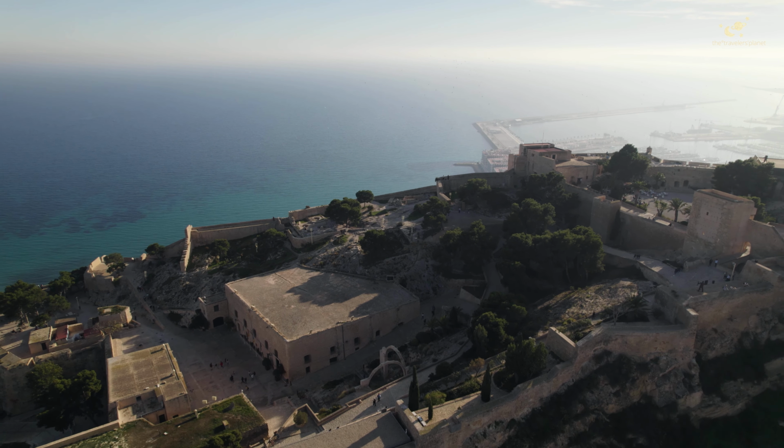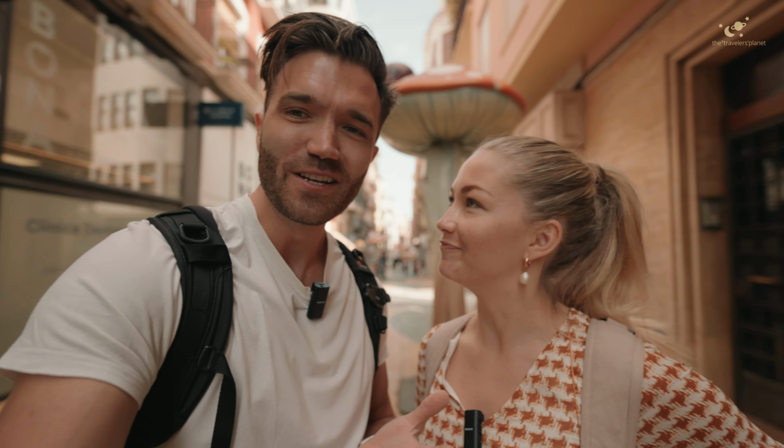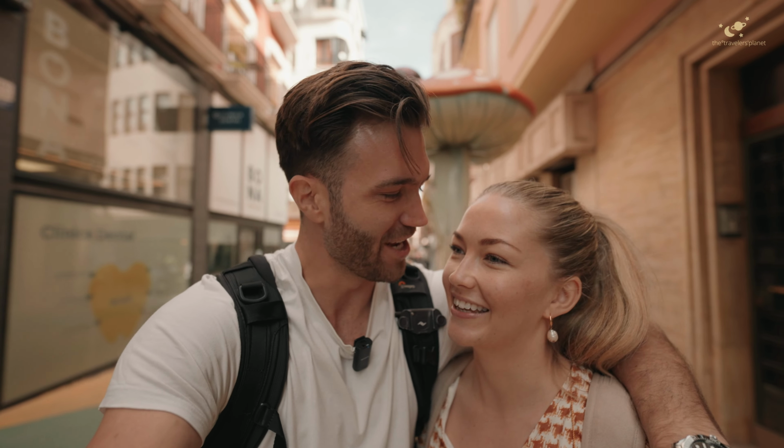I heard there's a small mountain inside of the city with a castle on top of it. Should we go explore it? Let's go, but I think we should remember some water. We just met some locals who told us that it would take roughly 30 to 40 minutes, and they said it was super hot. But we are in great shape, right? Absolutely. Let's hike the mountain.